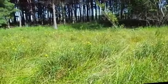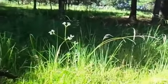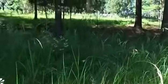And there's going to be a snake in there. I'm not going to go any farther. That's the thing. Sorry, I got distracted by the possible snake.